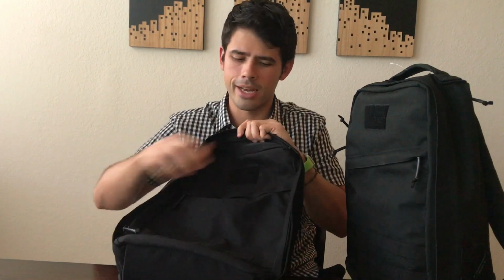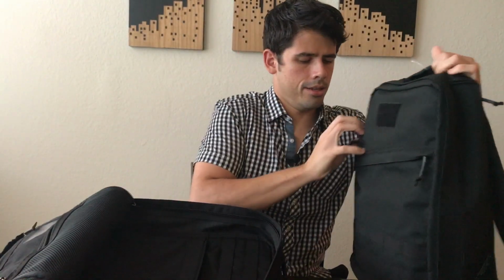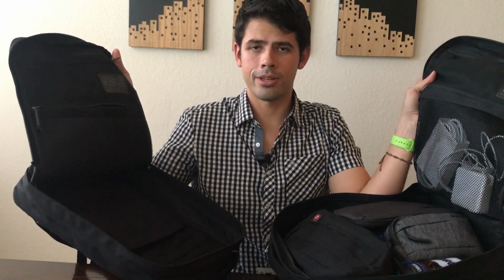They both open up completely flat to make packing easier. So right now the Echo right here is empty, as you can see. And then the GR1 will open as well. This one is currently full, as it's the one I've been testing out as my day bag for a few days now. And as far as the inside, as you can see, the difference is about 2 inches. So very similarly organized on the inside.